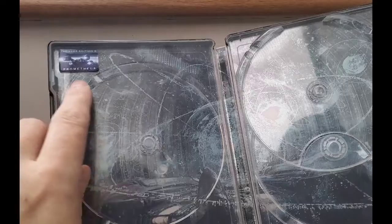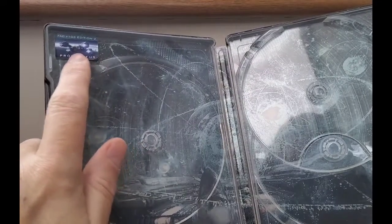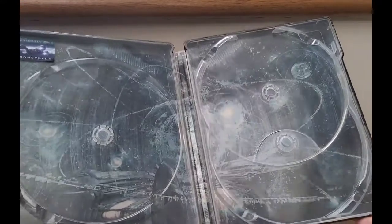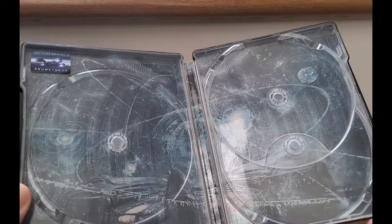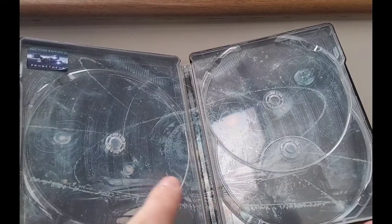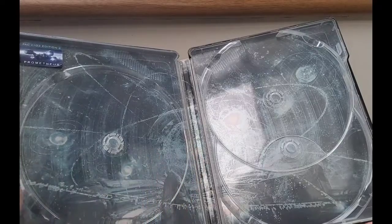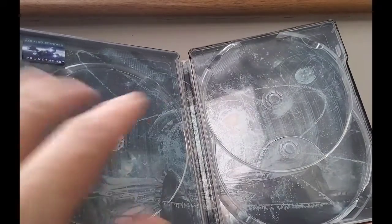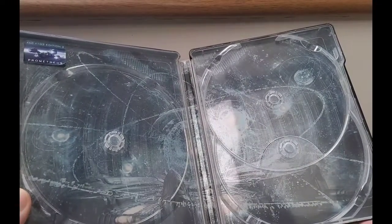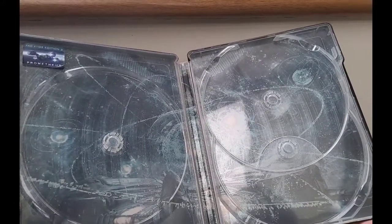And at the top there you've got a little sticker which you get with the Filmarena. That's usually on the cellophane. But yeah, wonderful image inside there. This is when David activates the, I'm not sure what you'd call it, stellar cartography mapping system, I suppose. Absolutely fantastic scene that, and wonderful in 3D as well.